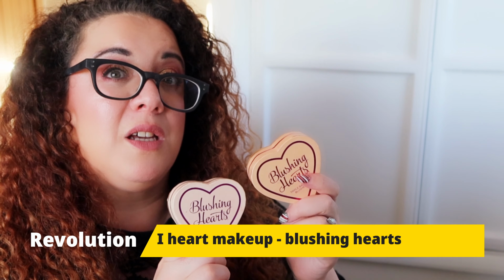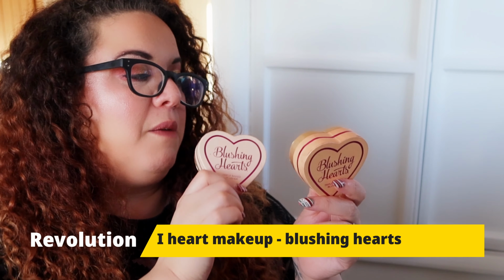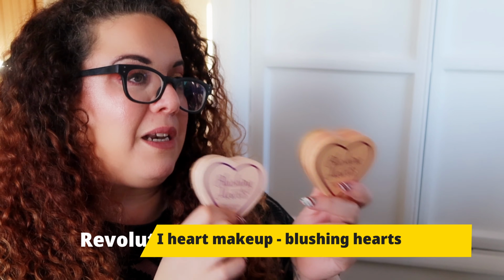These are the Revolution I Heart Makeup Blushing Hearts. These are from about 2014. Maybe even, yeah, 14. I think they're 2014. And this was manufactured in PRC, but designed and developed in London. So that's where they were made at the time. I don't even know if these are vegan or anything, because everything's changed for Revolution. This was their sister brand that they had out.